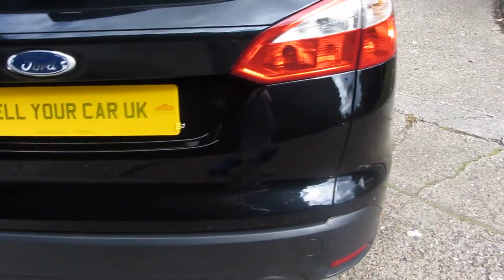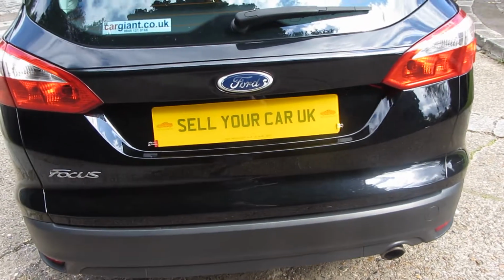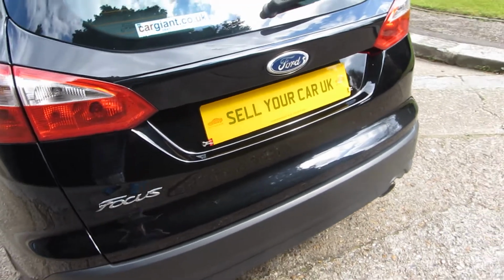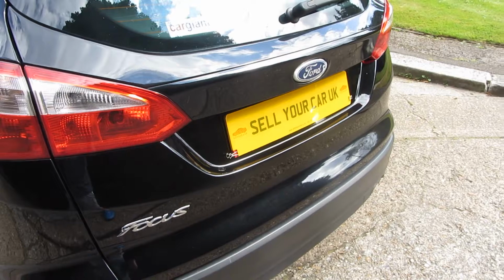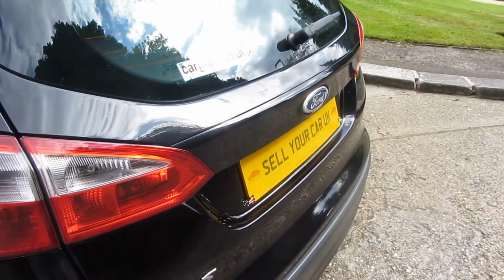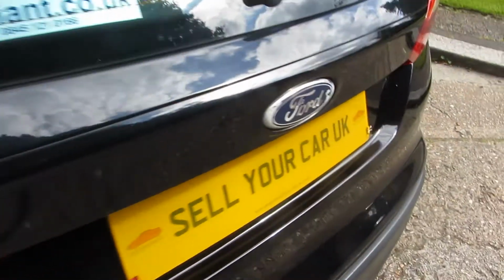We have got a great body shop here at SellYourCarUK that we use all the time when we need to. And if you want to get details of how much these things will cost to fix, then by all means get in touch with us here and discuss it with us over the phone. And if you come down to see the car, you'll see for yourself exactly the true extent of that. I'm being very fussy, but I want to show you everything.